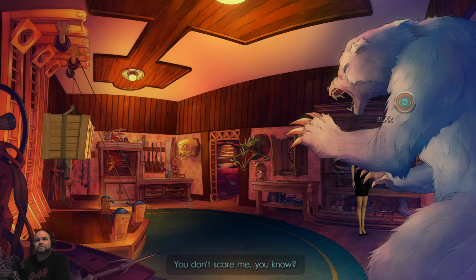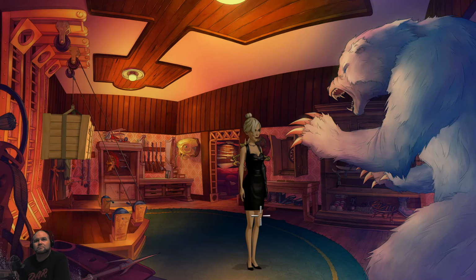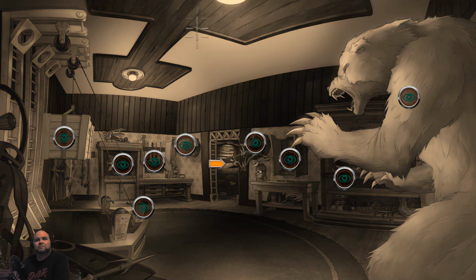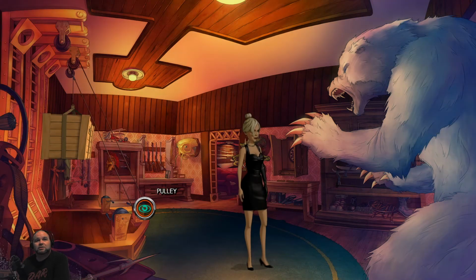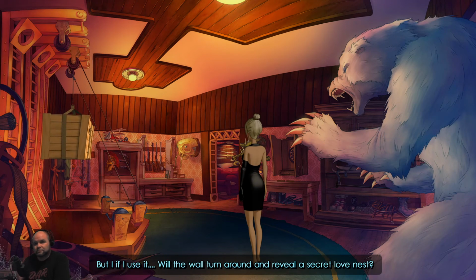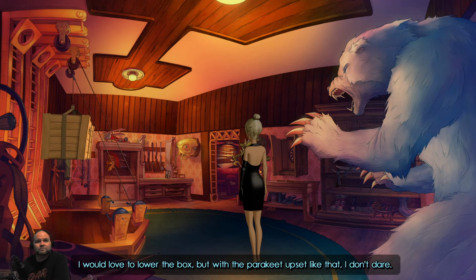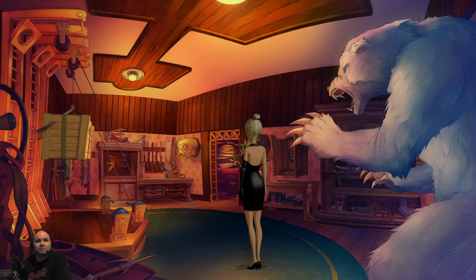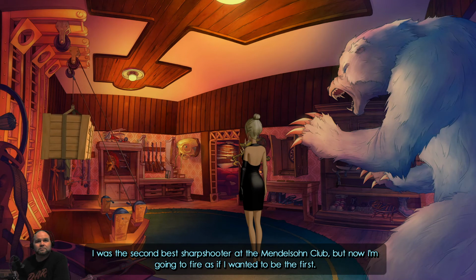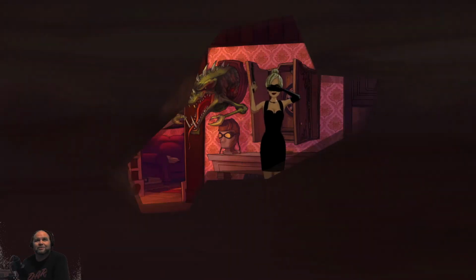You don't scare me, you know? We didn't look at the winch yet. Or pulley. It's good for raising and lowering the box. But if I use it, will the wall turn around and reveal his secret love nest? With Fitz Randolph, you never know. Let's hope. I would love to lower the box, but with the parakeet upset like that, I don't dare. I was the second best sharpshooter at the Mendelssohn Club, but now I'm gonna fire as if I wanted to be the first. I have to do it all crazy.